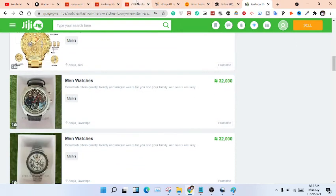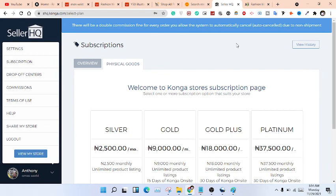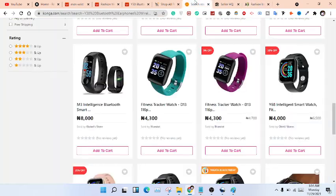So guys, that's how to start mini importation business. You import from here, come over to Konga, sell it here, or come over here, sell it here. If you can sell it on Jumia, you can also sell it here. So that is it guys.